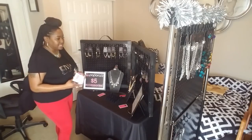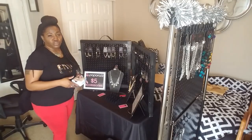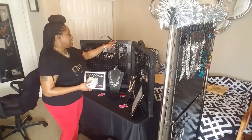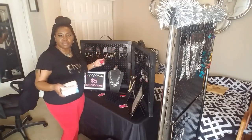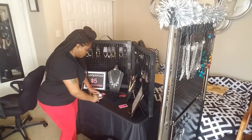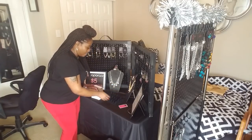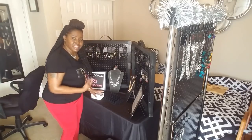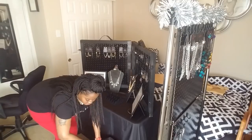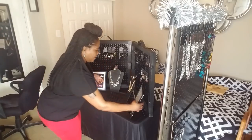Now, in some cases, you may go somewhere where they don't want you to have a big display. They may not want you to bring in a rolling cart, or this kind of display case because it sits up. Maybe they don't want you to take too much space. Maybe they want more of a flat table display. Sometimes it limits how much jewelry you can have out there. But if they're giving you a free outlet to display your jewelry, hey, you do what you have to do. You make it work, even if it's not as much space.